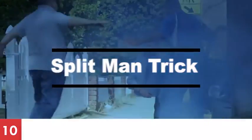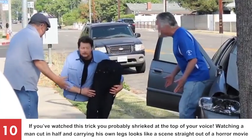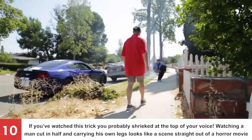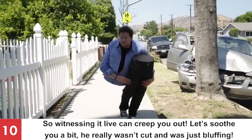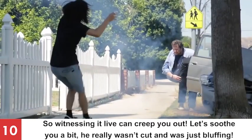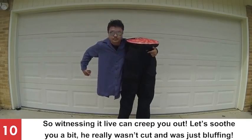Number 10. Split Man Trick. If you've watched this trick, you probably shrieked at the top of your voice. Watching a man cut in half and carrying his own legs looks like a scene straight out of a horror movie, so witnessing it live can creep you out. Let's soothe you a bit. He really wasn't cut and was just bluffing.